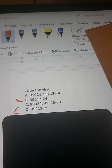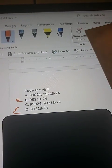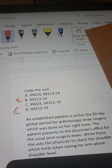Where is 99024? That is back in medicine. So if you've been looking in E&M, you probably won't find it there. I think it's in medicine. Stay focused, Jennifer. 990 is post-operative follow-up. Oh, that's cool. Yeah, miscellaneous didn't help me much, but the CPT code descriptor helped me out. That's post-op.